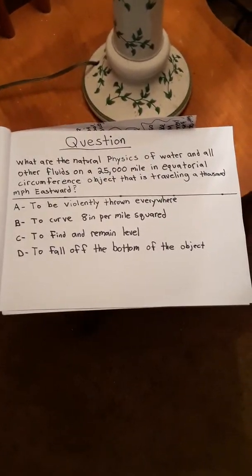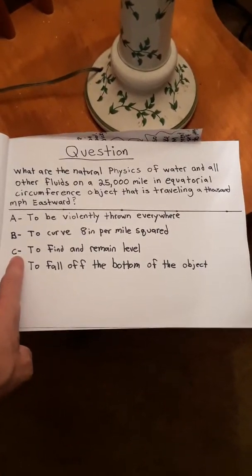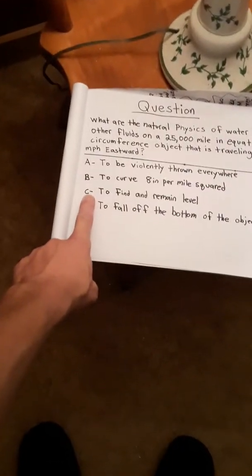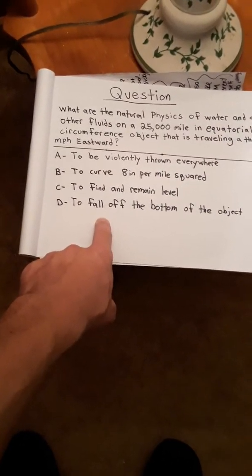So if this was an actual test on an actual college exam, even a high school exam, the correct answer, if you want to get the test right, would be C. So no matter what shape of an object you think you live on, if you don't pick C, you will get it wrong. Now, the real correct answer should be B, to curve 8 inches per mile squared.